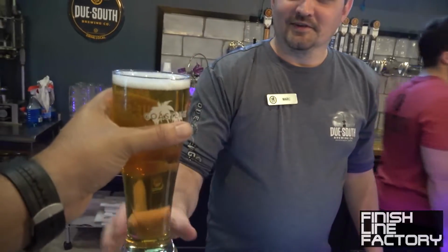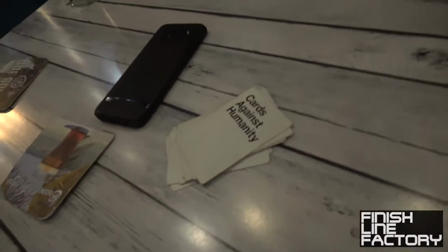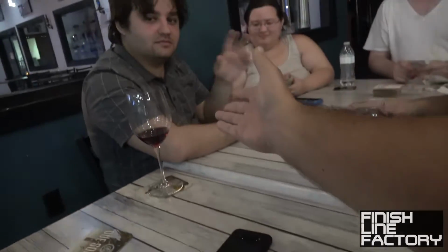Awesome. All right, so I'm going to end the night playing Cards Against Humanity with these fine people. Hello, friends. You all went on the rally, right? Yes. Okay, cool. You guys traveled the entire rally in a Crown Victoria?